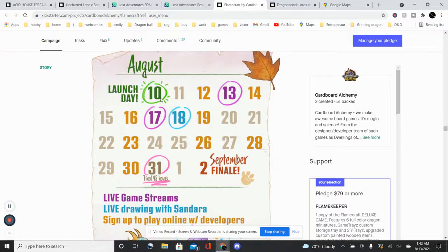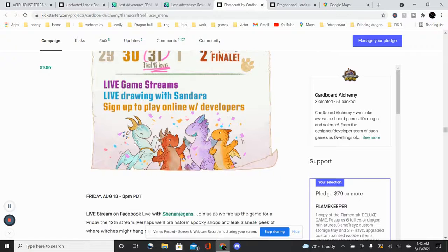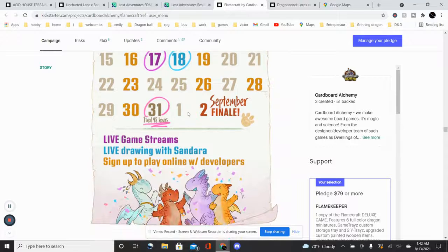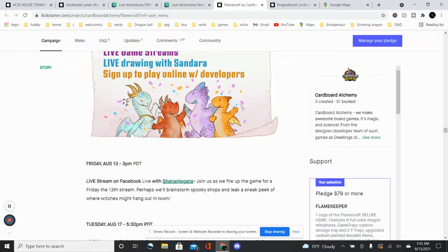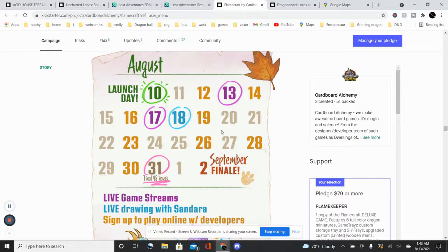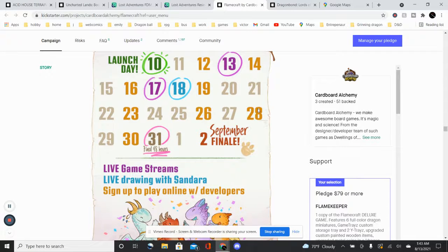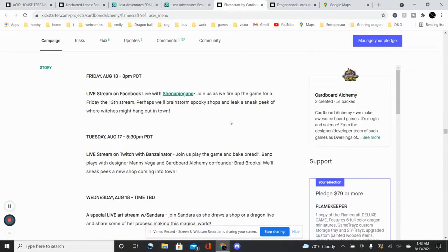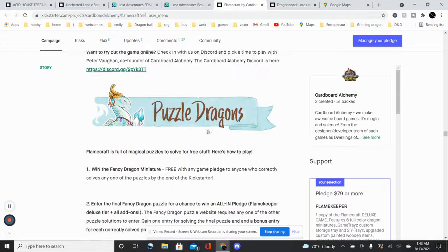There's their event calendar there, so they have their schedule right there. It's Friday the 13th right now, and September 2nd is the last day to back this. They'll have some game streams. They had one today, so that's why it's circled purple. They also have a live drawing with Sandara herself. You get to sign up and play with developers on some Saturdays. You've got the 14th, which is tomorrow, and the 28th, where you can sign up on their Discord and play with the developers. Here's their schedule, located down below.